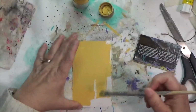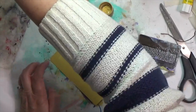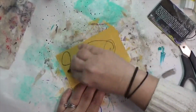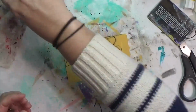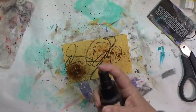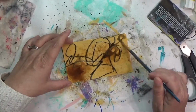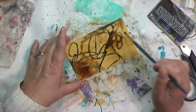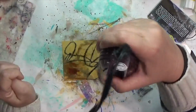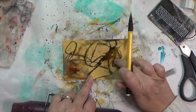Since there was purple on that fabric, I went with yellow. This is just some cheap, I think it's called golden straw, and got that on there before it was even dry. I took the Stabilo All pencil and then a couple of shades of brown paint. I think one was a Distress Oxide and one was another Lindy's spray, and sprayed those on there. And now I'm just moving that around. Before I made too big of a mess, I am going to dry this. I did add some more pencil scribbles.